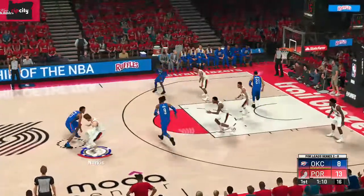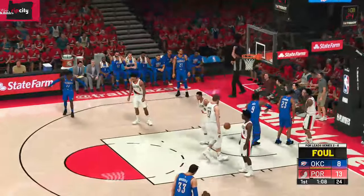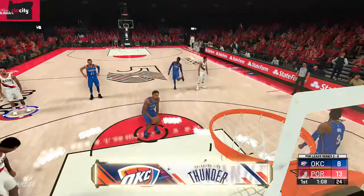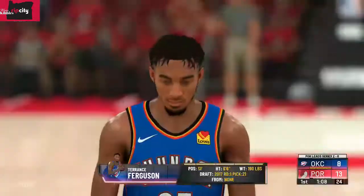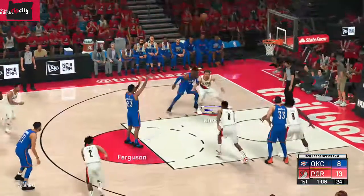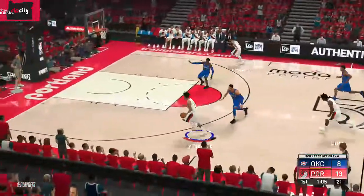Here's Ferguson. He's guarded by Nurkic. Shooting foul as the whistle blows. He'll shoot 2 free throws. And you don't ever want to get into the habit of letting the offense get to the rim. Oklahoma City shooting their first free throws of the night. And he can't get the second one to drop either. Coming up empty that time.